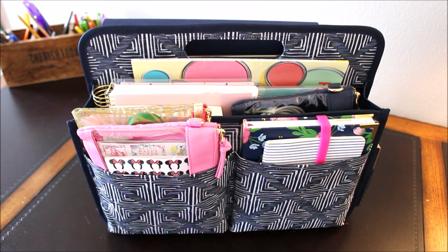Today I wanted to share an organization product that I have been using like crazy the past couple of weeks. This here is the 31 Deluxe Double Duty Caddy.